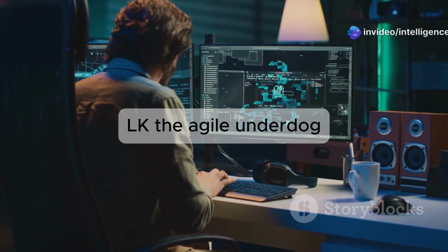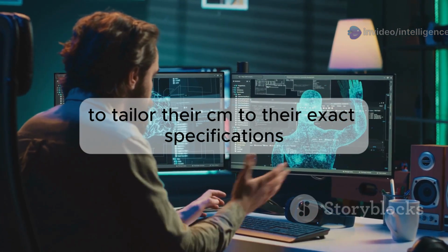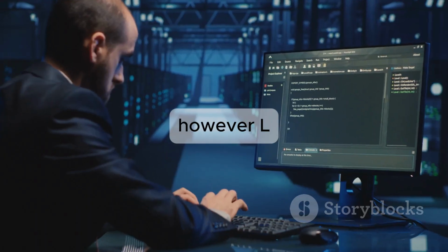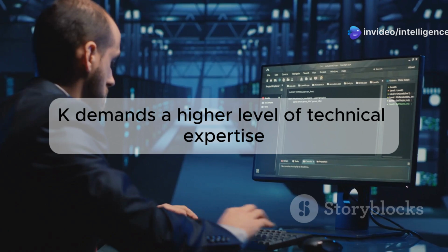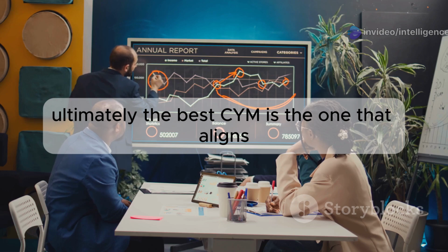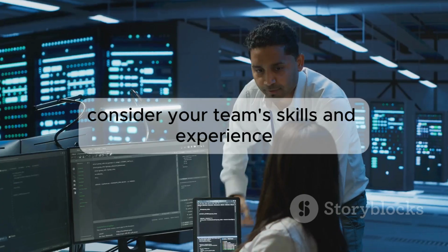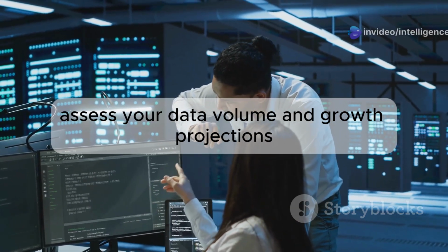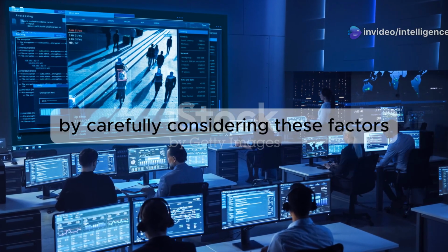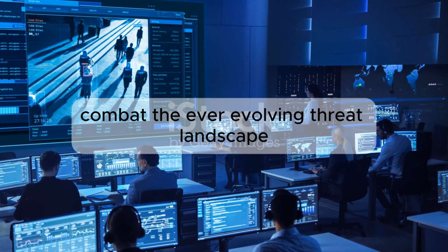ELK, the agile underdog, provides flexibility and cost-effectiveness, allowing organizations to tailor their SIEM to their exact specifications, making it an attractive option for organizations with specific requirements. However, ELK demands a higher level of technical expertise and requires ongoing investment in maintenance and optimization. Ultimately, the best SIEM is the one that aligns with your organization's security posture, budget, and long-term goals. Consider your team's skills and experience, assess your data volume and growth projections, and evaluate your integration needs. By carefully considering these factors, you can choose the right SIEM solution to empower your organization to effectively combat the ever-evolving threat landscape.